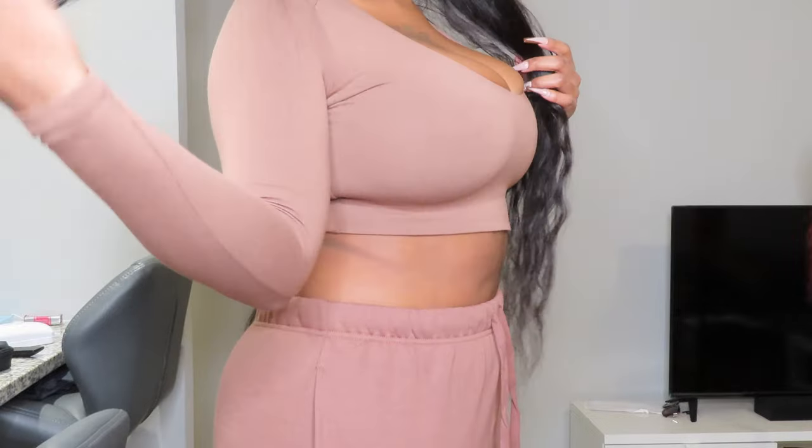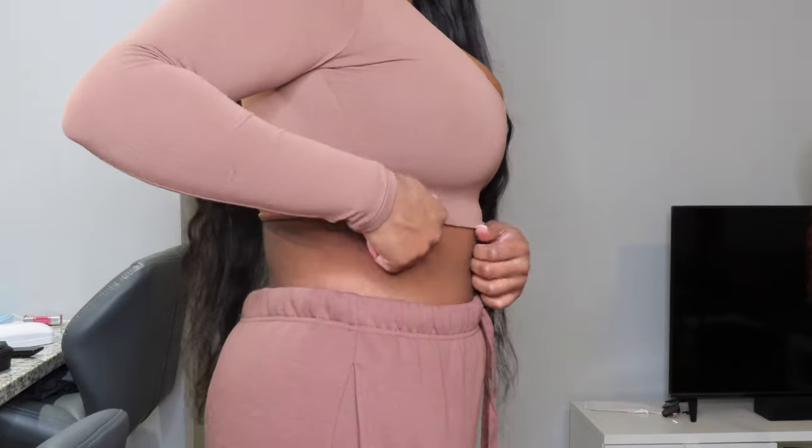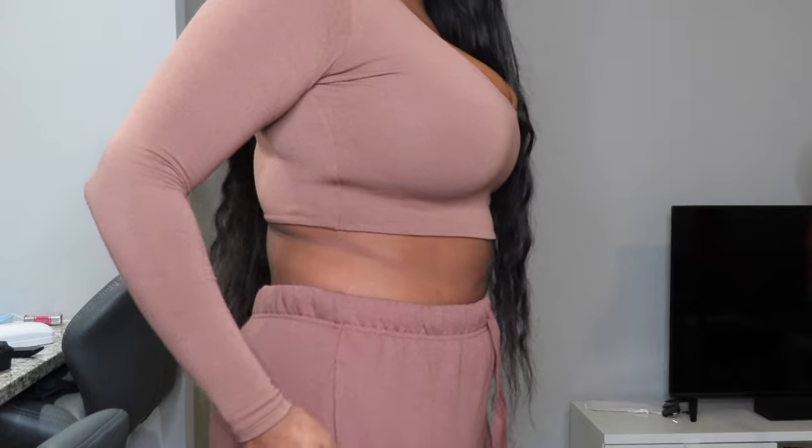Okay. So here is the mocha top that I have in a size large, long sleeve. Everything from the collection is pretty much basics. That's kind of what Naked Wardrobe is. Their clothes are pretty plain, basic, but cute and simple for the simple girls like me. It fits really well, great quality. And then I have the mocha sweatpants. These are in a size large as well.